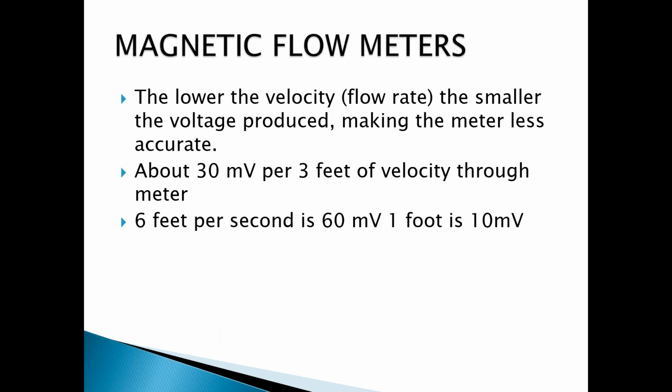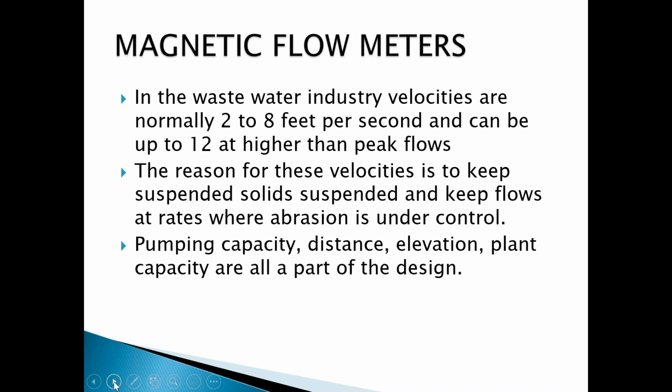Lower the velocity, the smaller the voltage, okay? So roughly, and again, this is a rule of thumb. This is not a hard, fast thing here. 30 millivolts per 3 feet of velocity through the meter. 6 feet per second is 60 millivolts. 1 foot is 10 millivolts. Again, will that vary slightly from one manufacturer to the other? Of course. But this is a good rule of thumb to keep in mind when you're looking at designing systems.